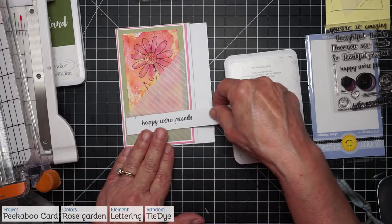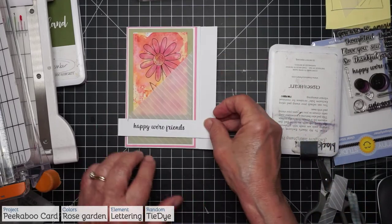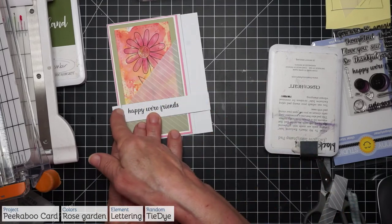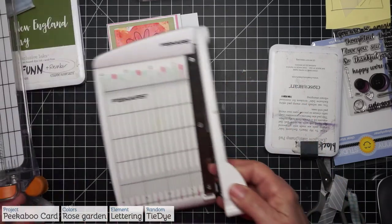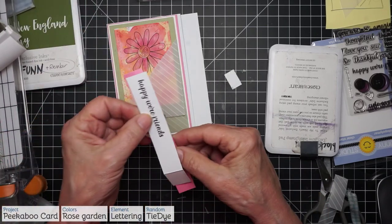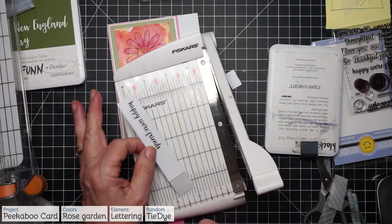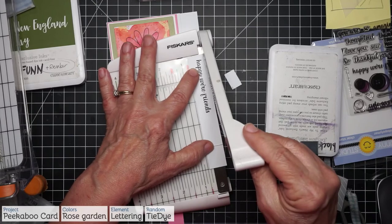Okay. So that will be our fun little thing here. That will go right over that, see? And then we're going to cut that little piece off that I dropped the ink on. That is going to be good. Now if I cut this, I got just a little bit more to do. What time is it? Oh boy, we've been working for an hour.